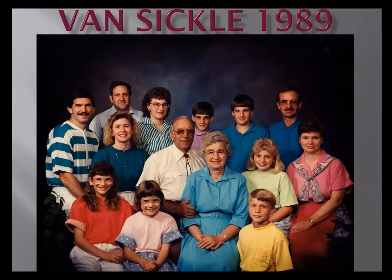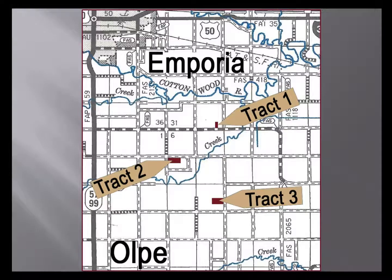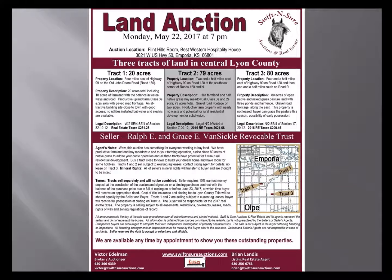The property that we're selling belongs to the Ralph and Grace VanSickle Revocable Trust. Ralph was a local auctioneer in the Lyon County area for many years. All 3 tracts, or all 3 properties, are located south of Emporia. We do have information available on our website. We've got information available through our auction flyers, and as well, we are available anytime to show you any of these properties and to answer your questions. I'm now going to jump in and describe tract number 1 in greater detail.